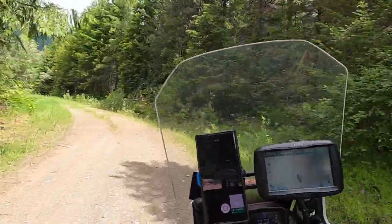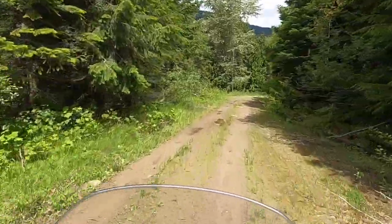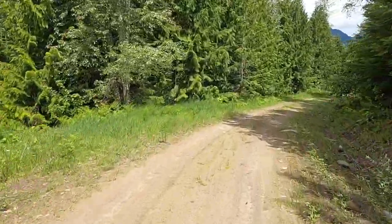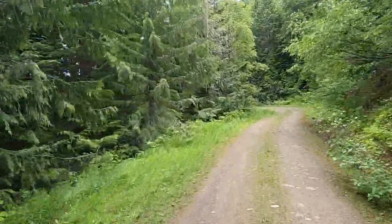Left. Watch out with muddy a little bit. Just a small section. Climbing the mountains.